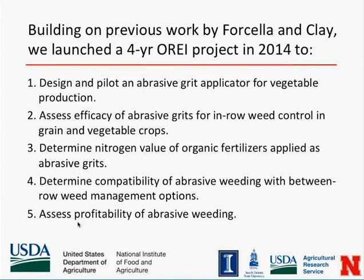And so the objectives that I'll focus on today are the first being that we set out to design and pilot an abrasive grit applicator specifically for vegetable production. Prior to this project, Dan had already prototyped and engineered a 4-row applicator for row crops, and so I was interested in something that was a little bit more adaptable for the typical diversified vegetable grower.